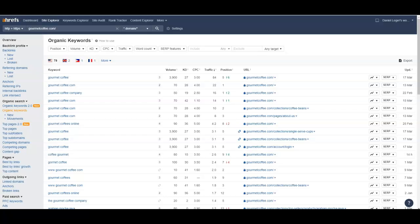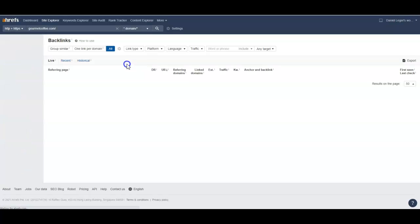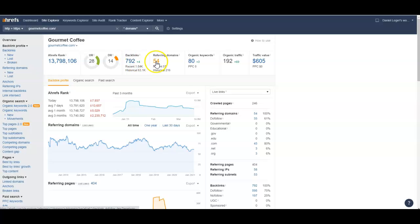Okay, so let's go ahead and take a look at their backlinks and see what they're doing. See what backlinks they have. So we go in here and look at it, and they've got almost 800 backlinks. It seems like a lot, but I'm gonna show you something else real quick too. I don't normally do this, but they've only got 54 domains. All 54 of these domains are what's sending all these 792 backlinks. So you only have to sign up for the 54, is really how that works.